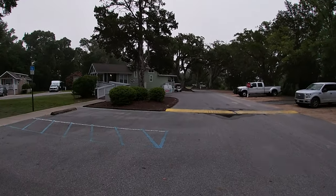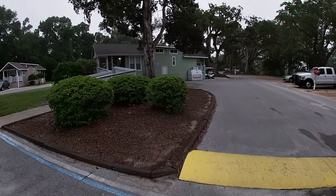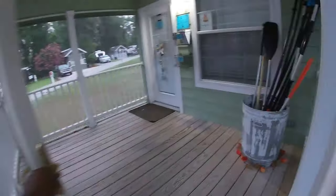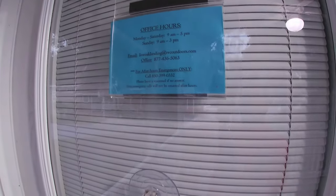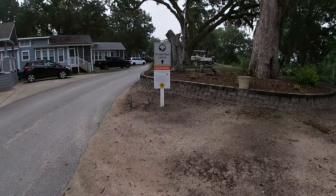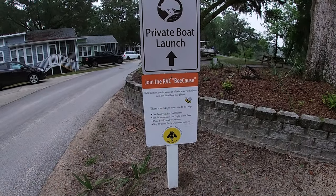So this is the office and registration area. Got the ice machine up here. This is where we picked up our packet when we first came in. It was after hours, so they had it sitting out here waiting on us. So it looks like they have a private boat launch area that you can get access to. I love the way they've incorporated this walking trail in the park as well.